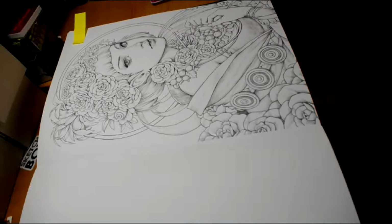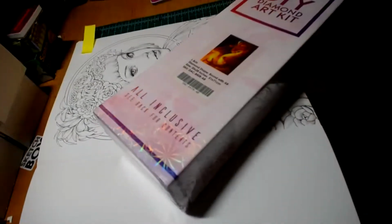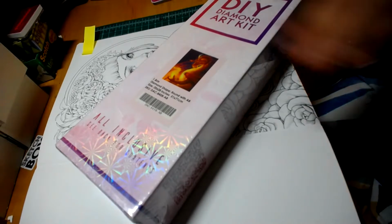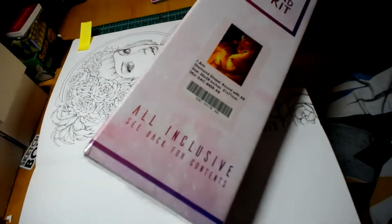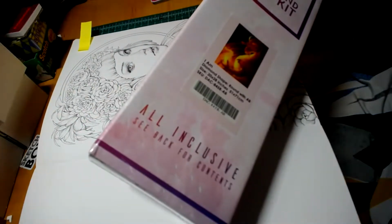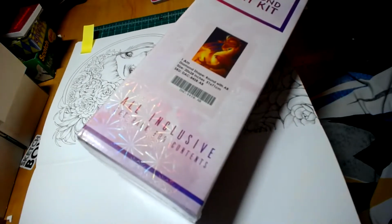Does everybody know what this is? It is 28 inches, 51 by 71 centimeters. This is a big one. This is a round diamond painting with AB, which means Aurora Borealis.